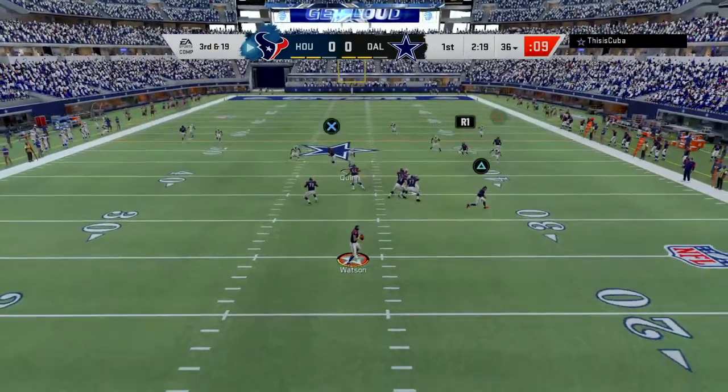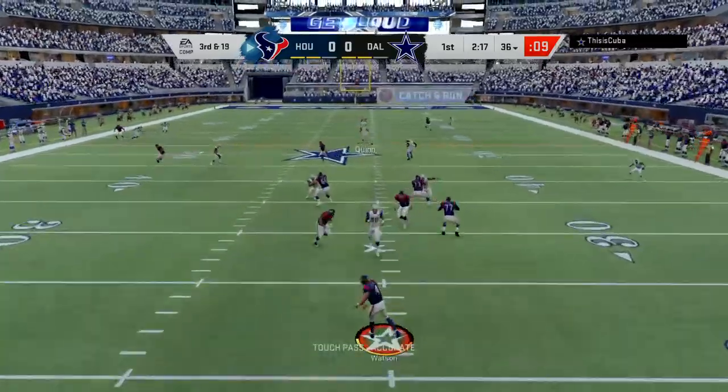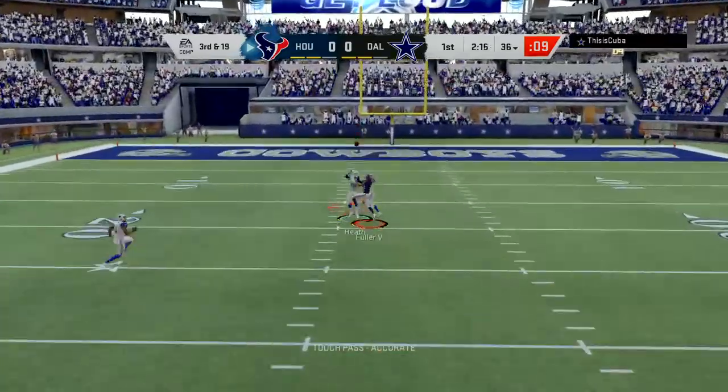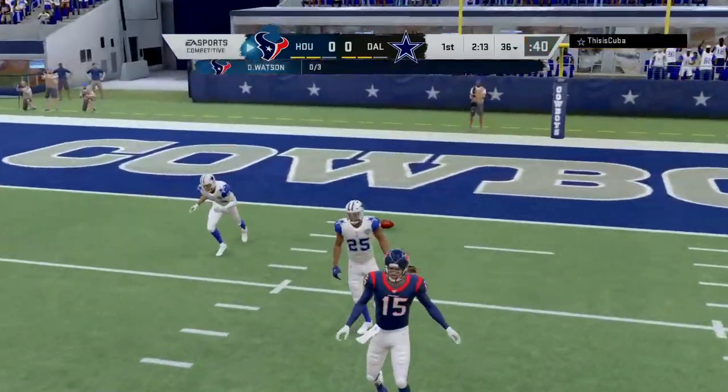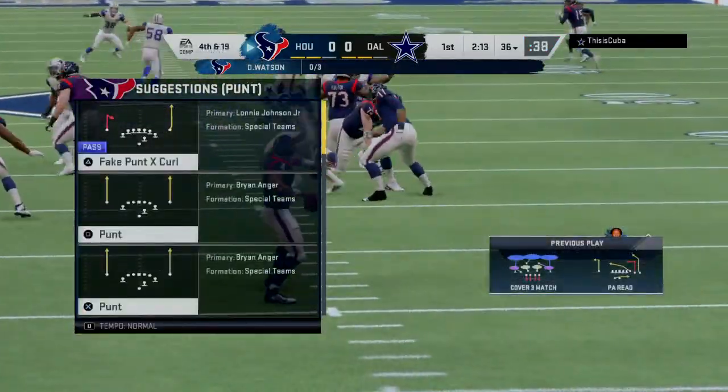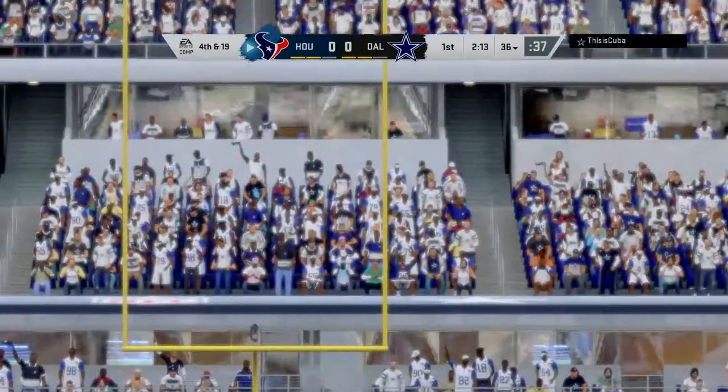They'll fake the handoff. Now Watson. He's letting this one go for Fuller. And that'll wind up incomplete. Bold play call there. Now it's 4th down.